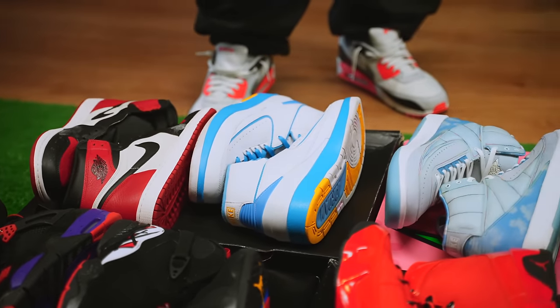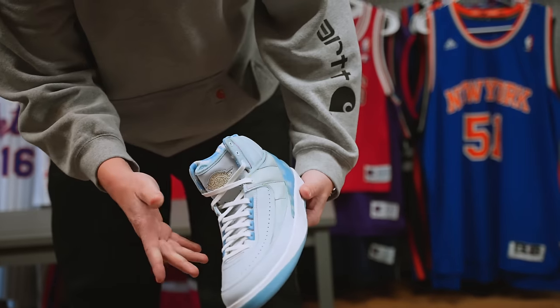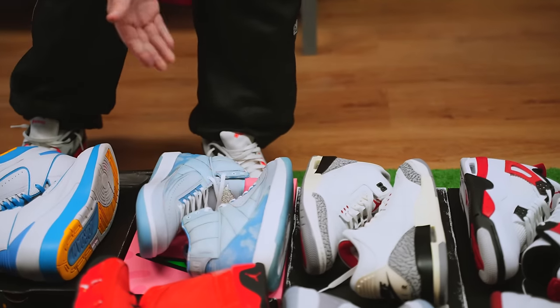We got two pairs of Jordan 2s, Melo 2s 11 and a half, and J Balvin 2s 11 and a half. These are always crazy to me. Still lighting up too. That's really cool. Didn't even put that in the listing, so buyer will be happy about that.